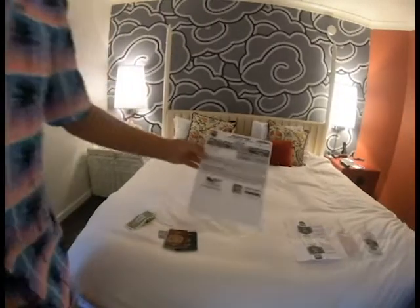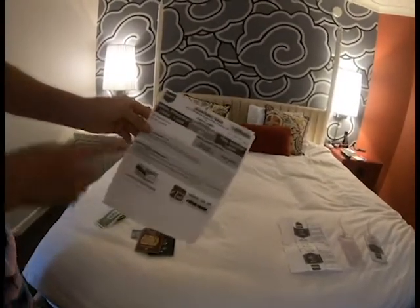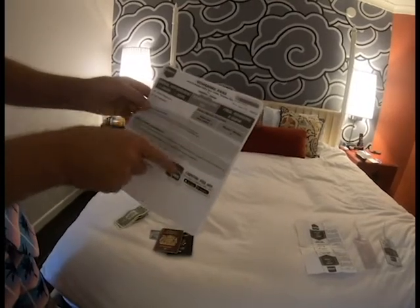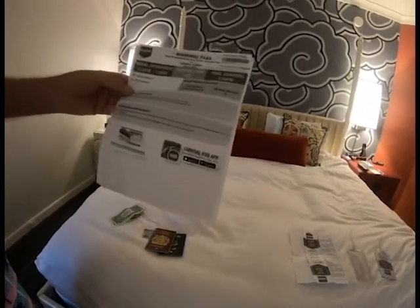We have our boarding passes. Obviously, you've checked in before. It'll have your appointment time for arrival, your boarding zone, and what the final boarding time for the ship is, and all that good stuff. Make sure you have these.